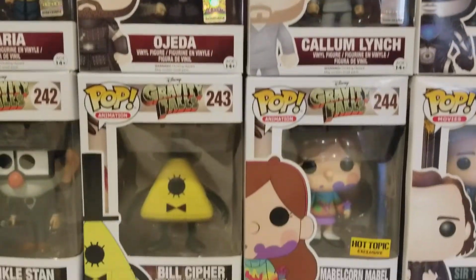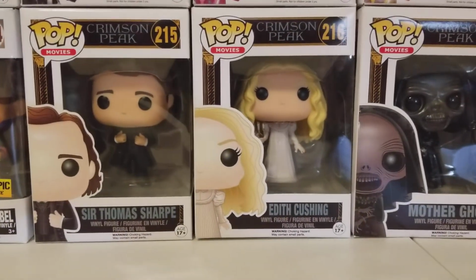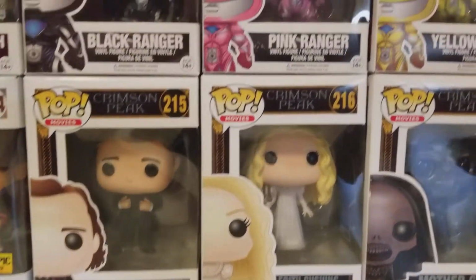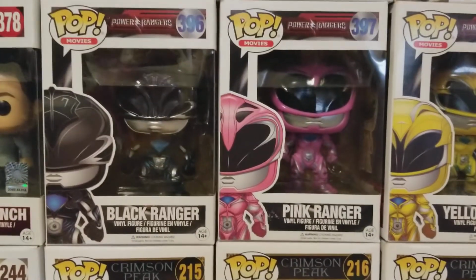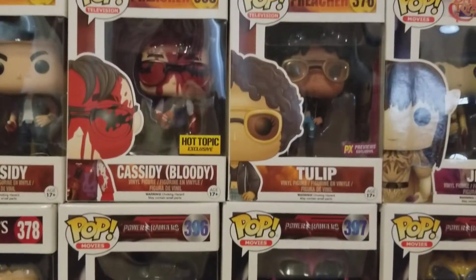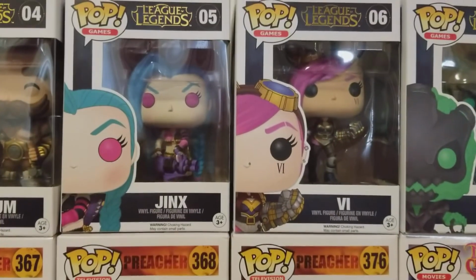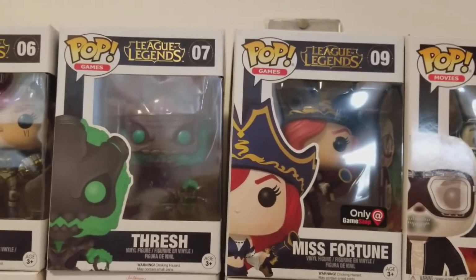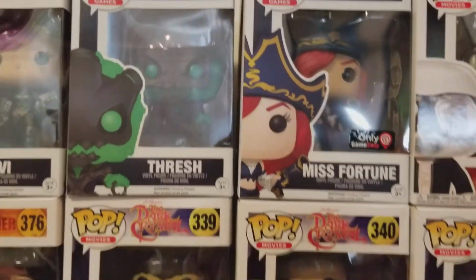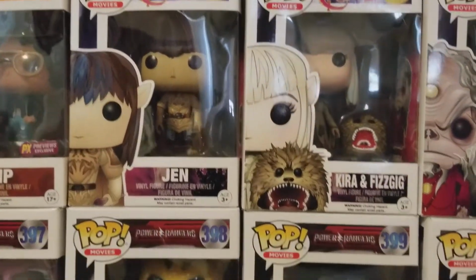More Assassin's Creed. Gravity Falls, Crimson Peak, Power Rangers. I didn't get the first edition of the Power Rangers. I like that one a little bit better, just the way the suit is. From League of Legends, we're missing one, which is the DJ Sona or something like that. She's very expensive, so we still haven't gotten her. The common of the Kira.